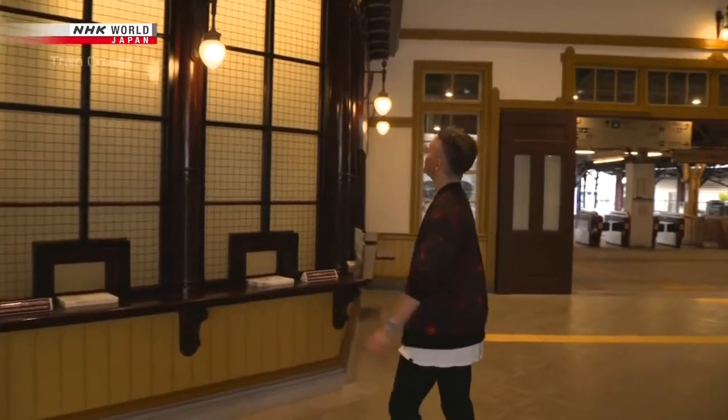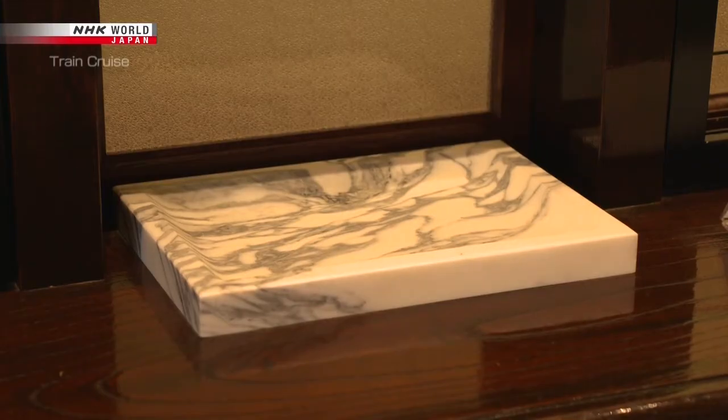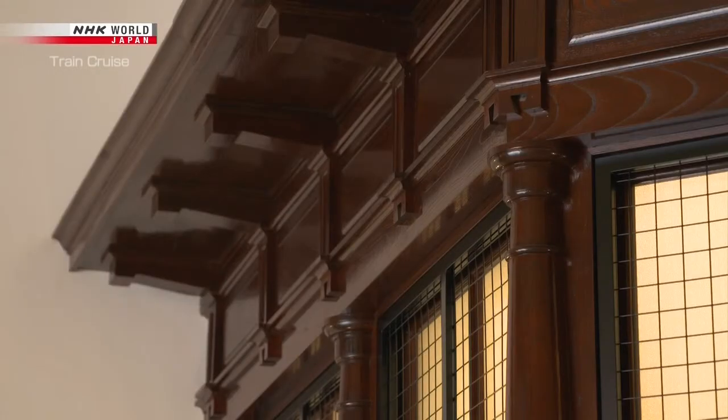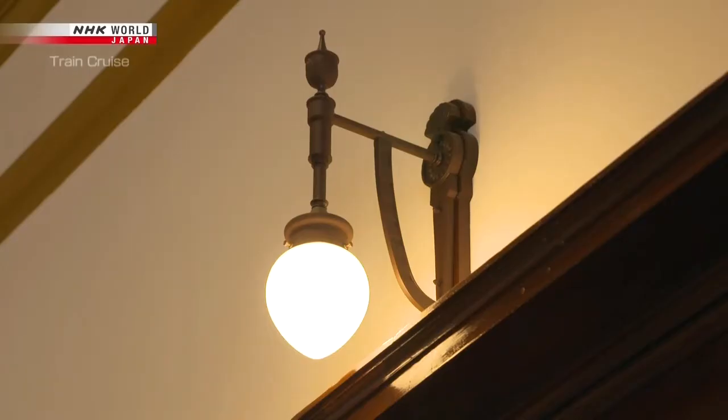Gorgeous, wow, beautiful wood finish to the windows here, formerly where you buy the tickets, but still very kind of time-slippy and retro. I love this wooden paneling. This is very, very nice.